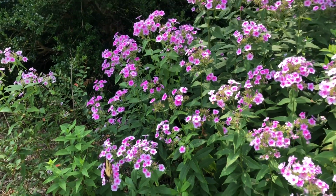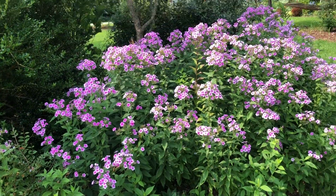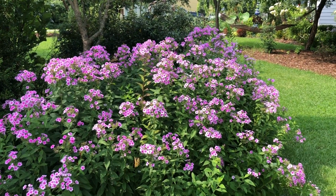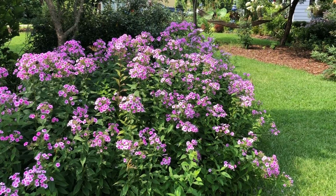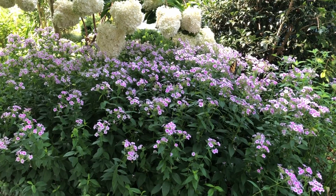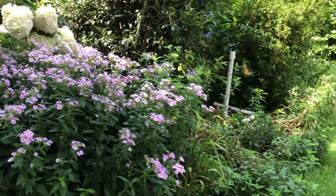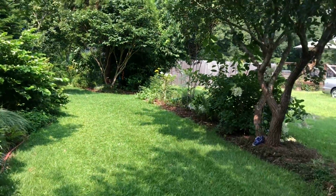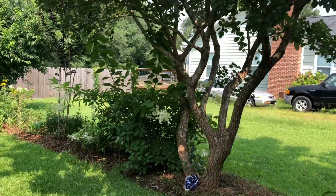August 1st is such a special time in Zone 7, Central North Carolina, when all of these beautiful native pollinators come out and show themselves off for the world. Well, there have been tons of swallowtails already for several weeks, but really the population is just starting to explode. What I'm most excited about is finally seeing monarchs.